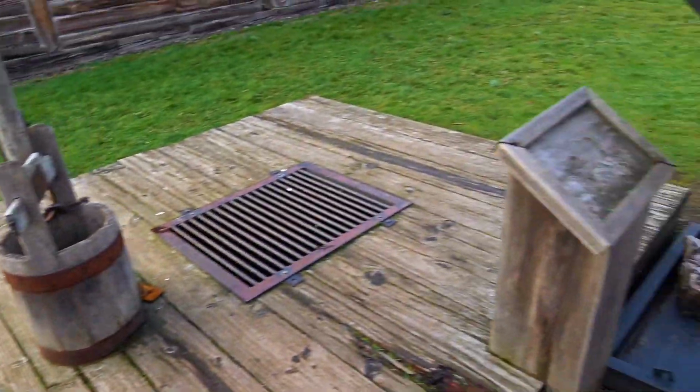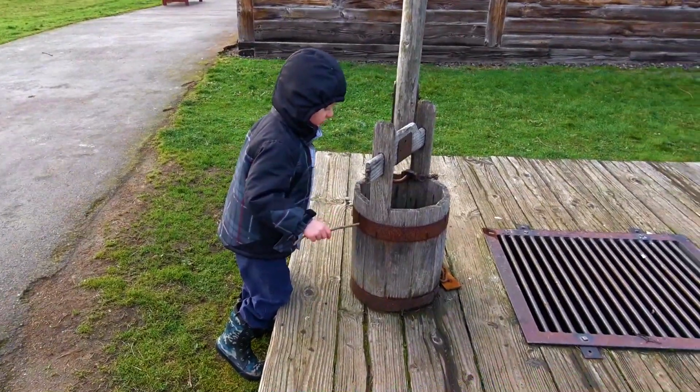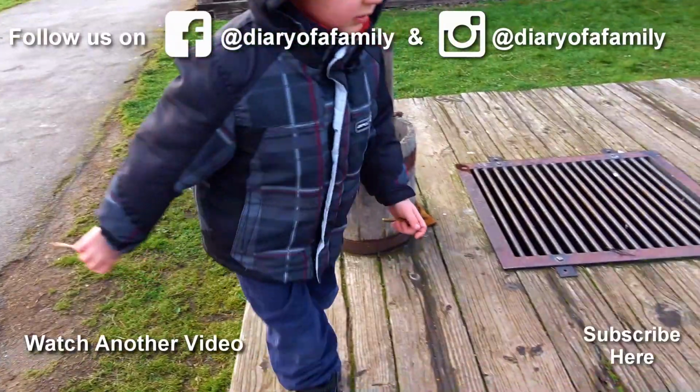And why is it all dirty water in there? Well, because that's rainwater. It's not used for that anymore. It's what it used to be used for, okay?